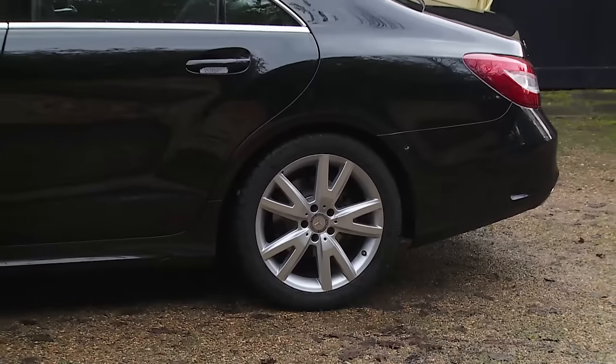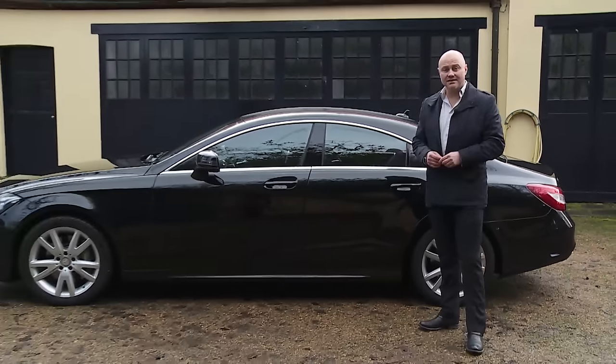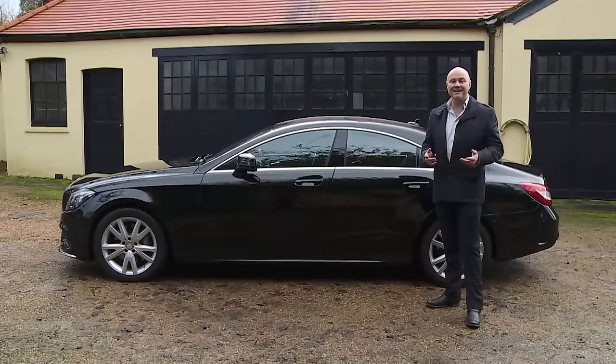Now, go for this CLS 350 Blue Tech derivative, though, and the price gap to a comparable E350 Blue Tech model narrows to around £8,500. Now, if you're looking at the flagship CLS 63 AMG S V8 petrol version, the difference to a directly comparable E-Class model narrows to no more than about £2,500. In reality, though, very few potential CLS class customers will be cross-shopping against the E-Class.